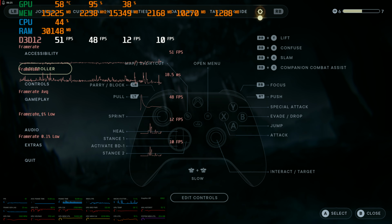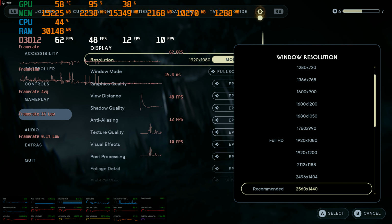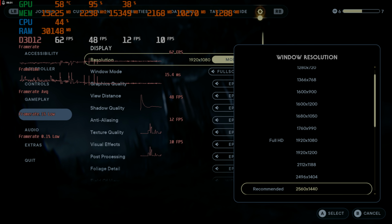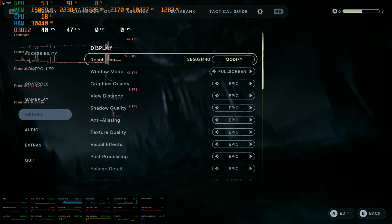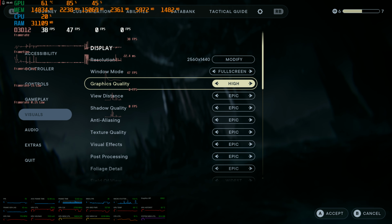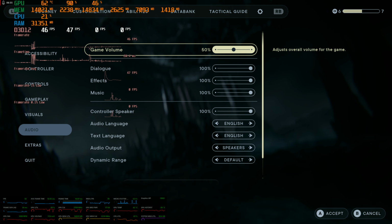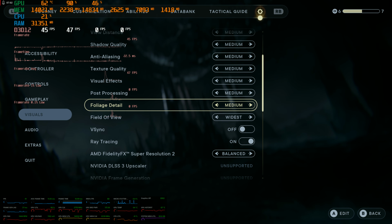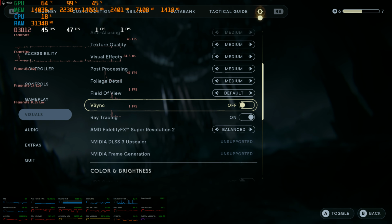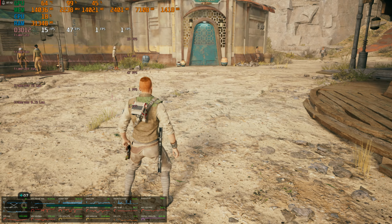Let's see what we can do, man. I want this to be a playable experience. So let's go ahead and go back to 1440p because I like that resolution. That absolutely looks better. Graphics quality, let's try it on medium. We'll do the field of view at default. Ray tracing on, balanced. All right, let's try that. I want to see what we're going to get out of this.